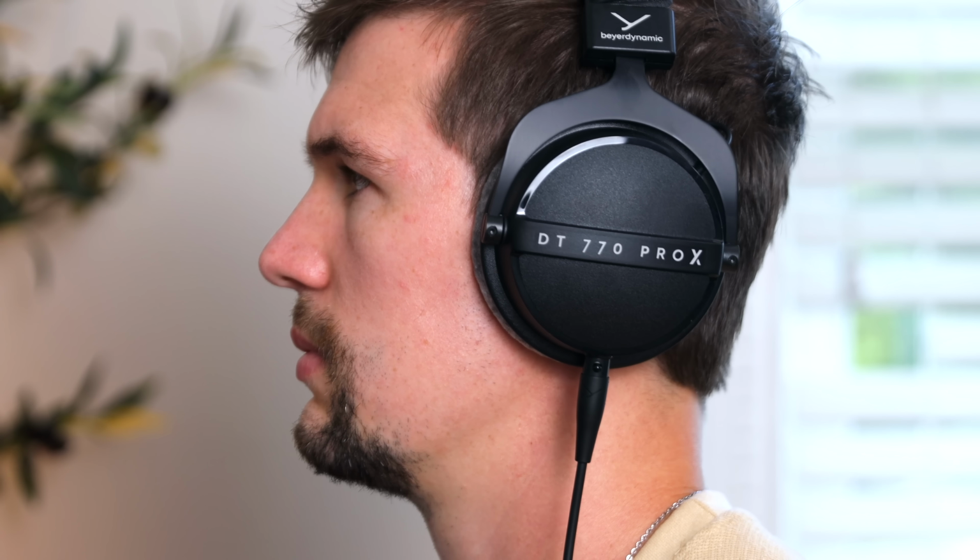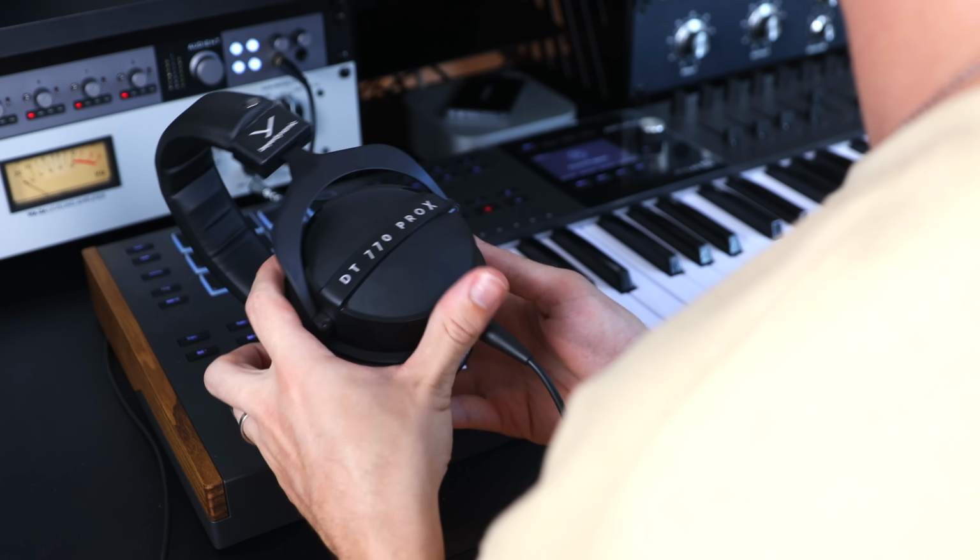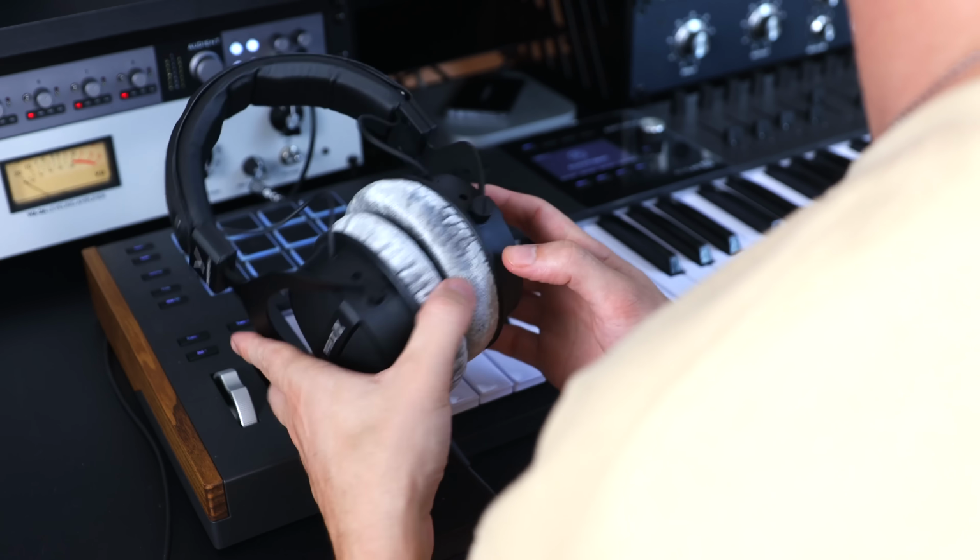I do own an original pair of the DT770 Pros that I've used on and off for around 6 years, and nowadays they're pretty much an industry standard. And this updated pair is even better with all the tweaks that have been implemented. I also use the DT700 Pro X's a lot.